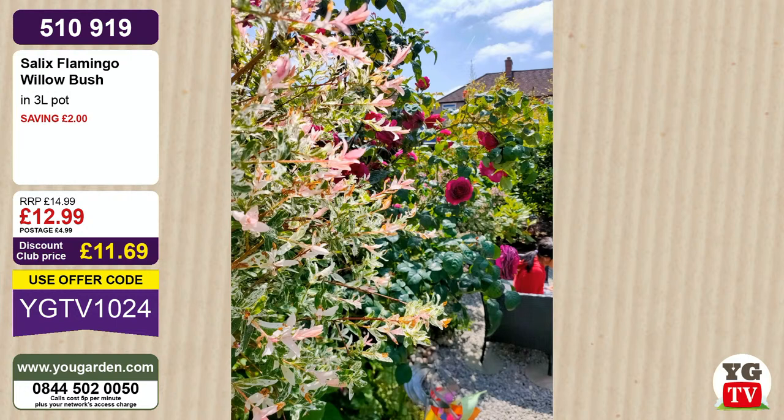It's in a 3 litre pot, which is brilliant. And it's £12.99, brilliant value too. So please do get that in. I think you're gonna love that.